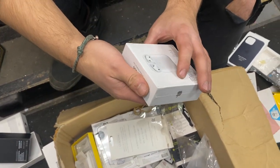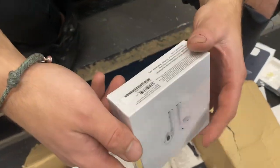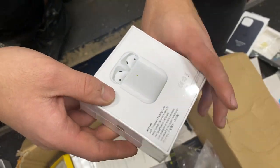Dude, this is not even opened. Is it even real? It's real to me. Drop a comment. How do you guys tell the difference? I don't even know, dude.